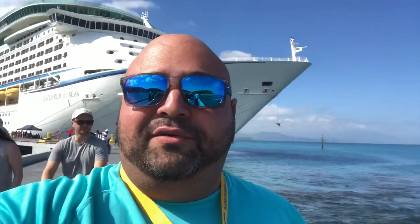Again, this is a private island owned by Royal Caribbean International, and you definitely should check this out on one of your voyages. Occasionally, Celebrity Cruise Line stops here because Celebrity and Royal Caribbean are under the same ownership. So come check it out.